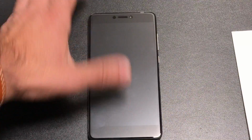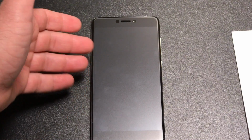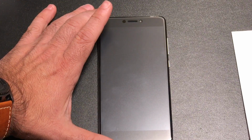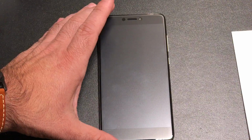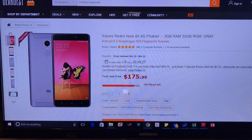It feels great in the hand, and as you look at this, it's kind of hard to determine, because there's no logo, what brand the phone is, because it actually fits the look and feel of all the phones that are on the market today. But the only difference is that this phone, and this is the big difference, is sub $200. So literally, I'll show you in a couple minutes a link to Gearbest where you can get this phone for 179 bucks. So sub $200, but packed with features. Let's power it up.